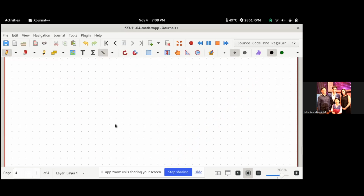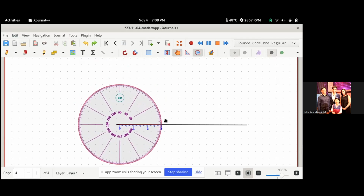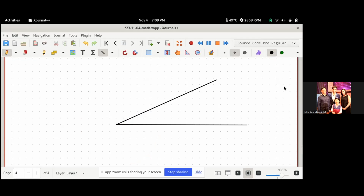Let's draw a line. Tapos gusto natin gumawa ng angle. So use the hand tool para maggalaw natin to. Tapos orient natin. Meron siguro snap. Then from there, gusto natin isang specific angle. 5, 10, 15, 20, 25. Tama. So this is 25 degrees. And then, matatanggal siya. So, okay na yung angle. Wala lang, it's cool na accurate.